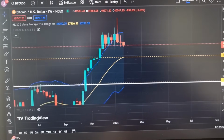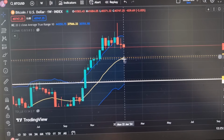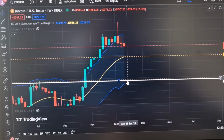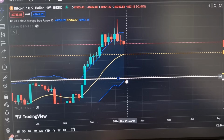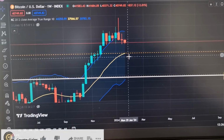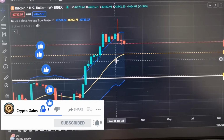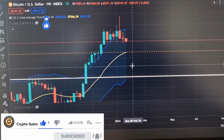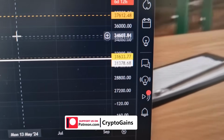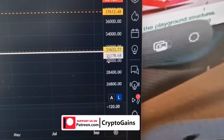Worst case scenario, if we come below this yellow line, I expect it to come down here. We could see a wick. We could see a massive fall down to about 31,000. And then it could be a wick that gets bought back up, and hopefully we can see another body candle remain above this yellow line. Why do I say around the 31,000? Well, if you look over here, it actually is around $31,300.